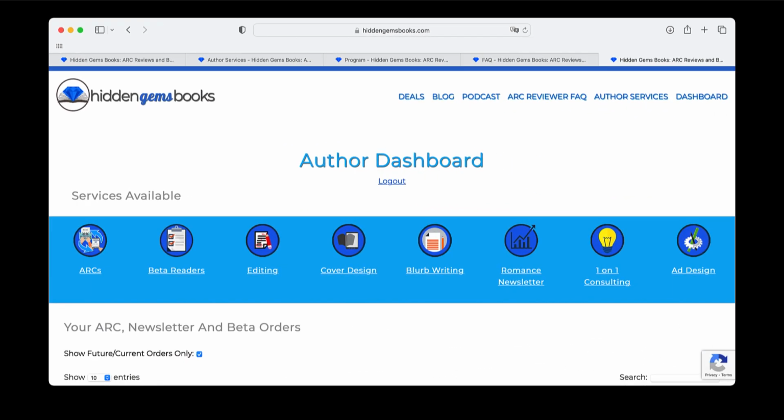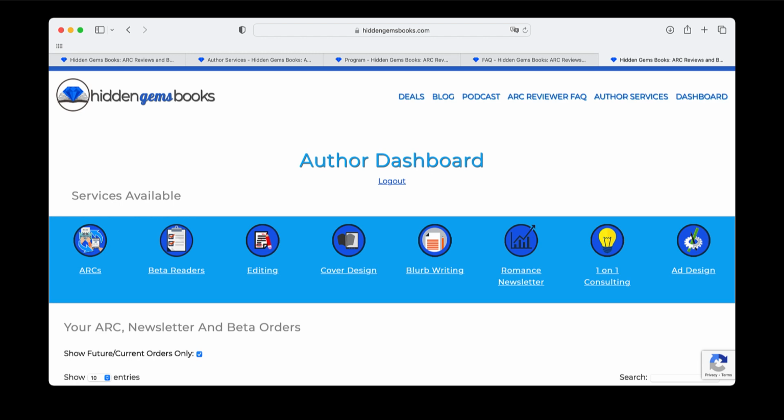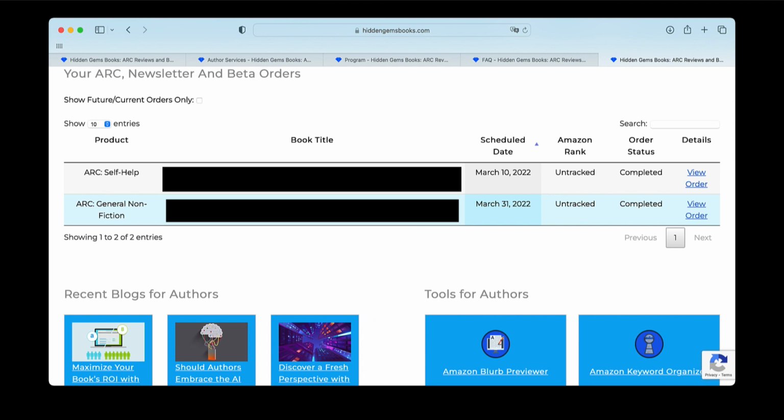Now, finally, just want to show you what the author dashboard looks like. So I've just logged in and took a few screenshots. If you sign up, this is what it looks like. I usually focus on this because that's where my attention is when it comes to Hidden Gems arcs. I'll show you. So these are the old ones that I did way back last year. I did a couple of books, self-help and non-fiction, and it was completed. I can't remember exactly how many, but I did get 1 or 2 reviews, unverified. So yeah, it does work.